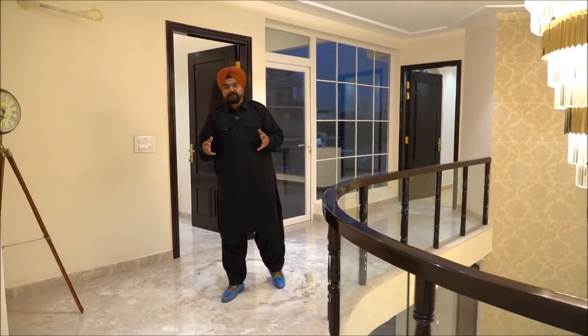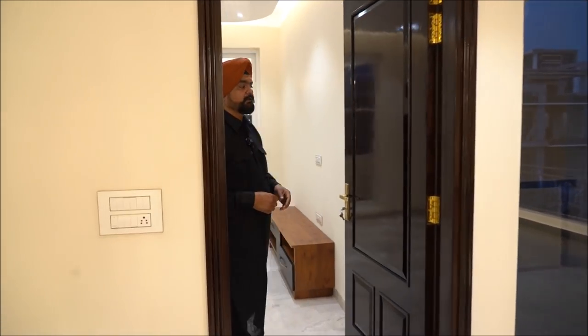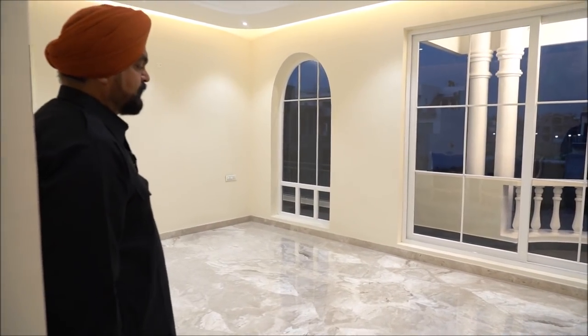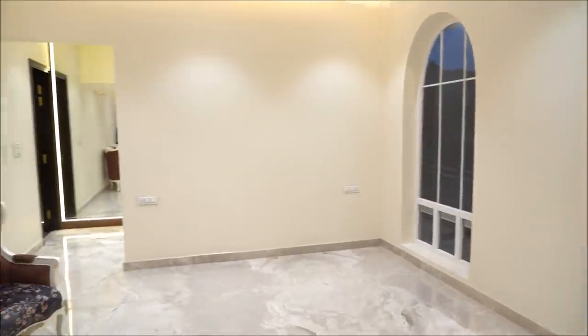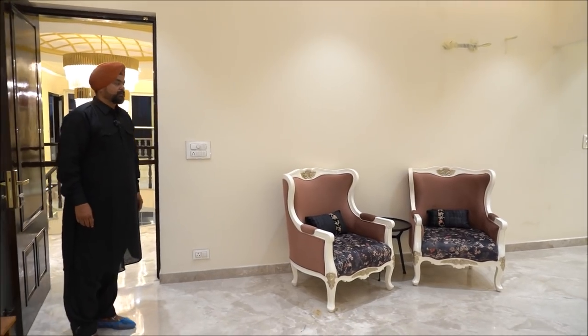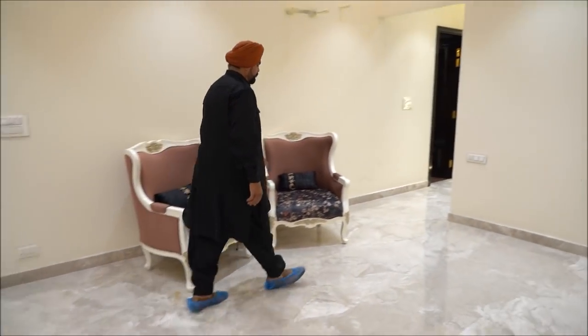So we come back to the main lobby, and from the lobby we move into the second room on the first floor. This again, friends, is a room 14 feet by 18 feet. This is again a huge room. Moving into the dressing area.